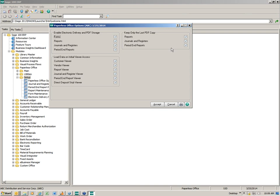Now, why do I say the last copy? Well, if I'm editing a journal or reprinting a report 3 or 4 times, I don't want those every time I print that report to be out there. Maybe I only want it out there the last time I printed it. So that's why. Think about your journals and registers.